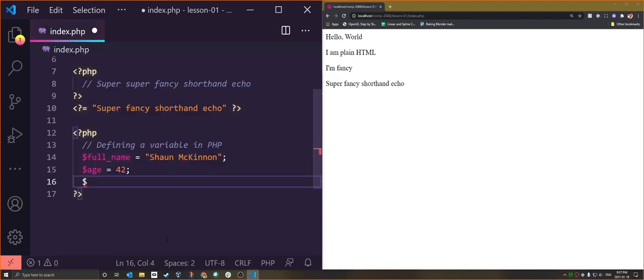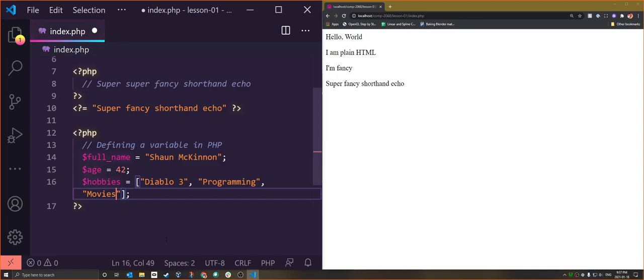I can also create an array of items, and unlike Java where I have to predefine that it's a list, I can just say hobbies equals square brackets, Diablo 3, programming, even though it's my day job, it's also a hobby I enjoy, and I don't know, movies, I guess. So there we go. I've got 3 items in my array.